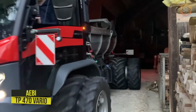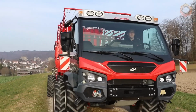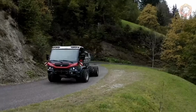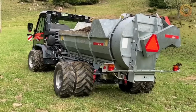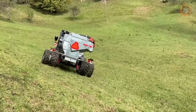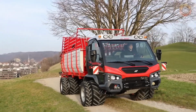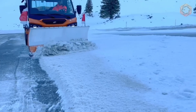ABI recently presented the new TP470 Vario, a power split infinitely variable drive machine. The vehicle is equipped with a VM turbo engine with an output of 136 horsepower. The new technique is developed based on the flagship model VT450, but was completely structurally rebuilt. The brand management assures that with a total weight of 10 tons depending on the wheelbase, the new van not only has about 20% more power, but also 5% more payload than the previous top model. In addition, the vehicle has an entirely new front-end design and is now ready for the widest range of agricultural work at any time of year.